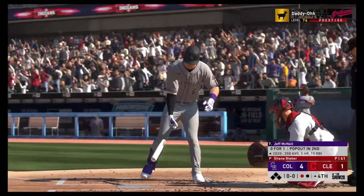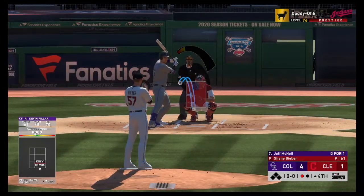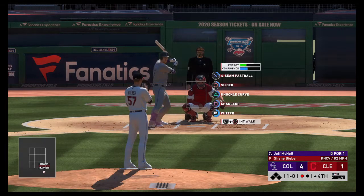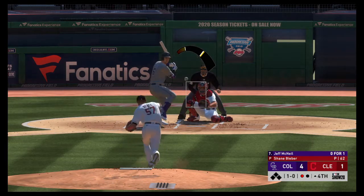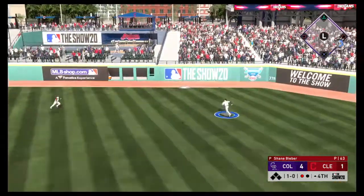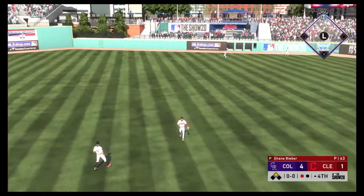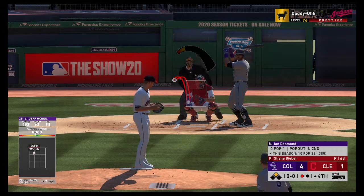So here's Jeff McNeil. He popped out in his first trip. Now here's the pitch. Knuckle curve down below the knees, 1-0. Drives it out to deep right center field. And that'll get down out there near the wall. And he's in there easily at second with a one-out double. Not bad.